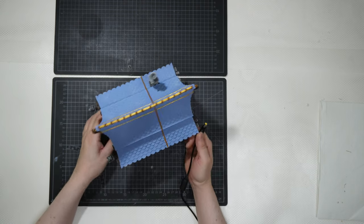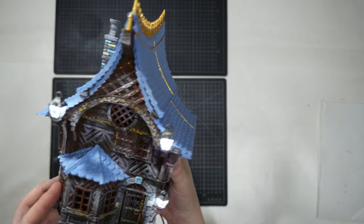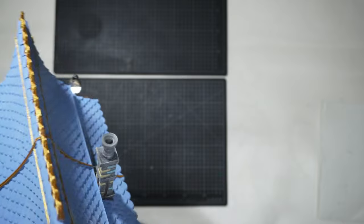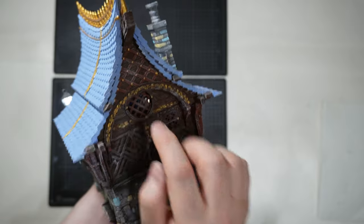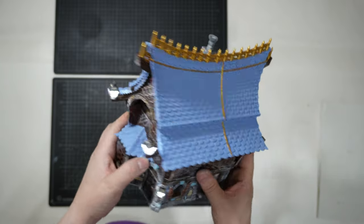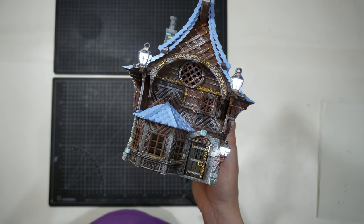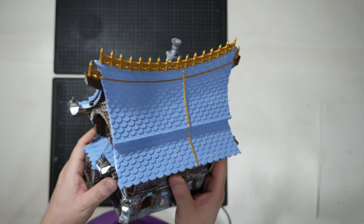I will plug in the 3 volts, and guys, the lights are outside and also inside. I don't know if you can see, yes, like in this case up there, down there, you have another light down there. So one LED for each level, second level, and then 3 external LEDs. And inside there, I used the tiniest LED I have, the 1.8 millimeters LEDs.